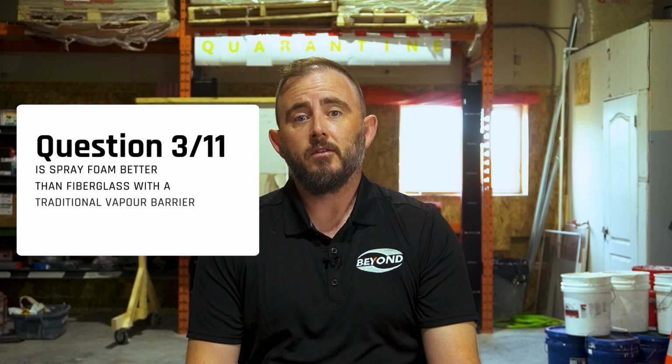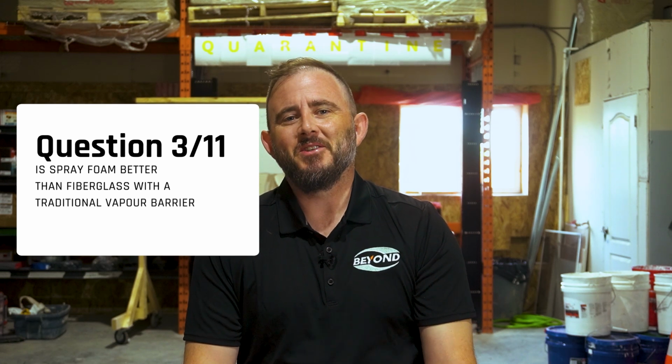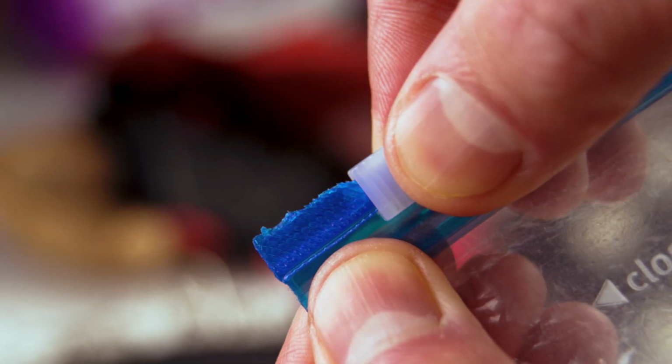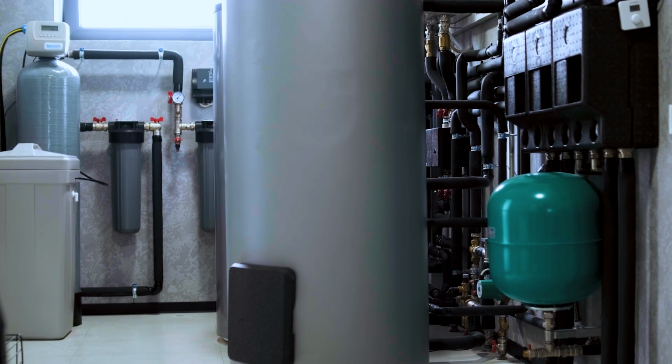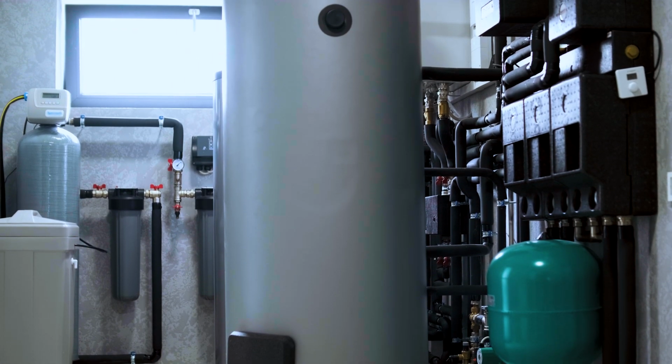Is spray foam better than traditional fiberglass with a vapor barrier? There's a few key advantages with spray foam over fiberglass. One is your house is a lot more airtight. So this means that there are a lot less unaccounted for air exchanges, and your furnace, air conditioner, and heat pump are working a lot less to maintain that ideal temperature inside.